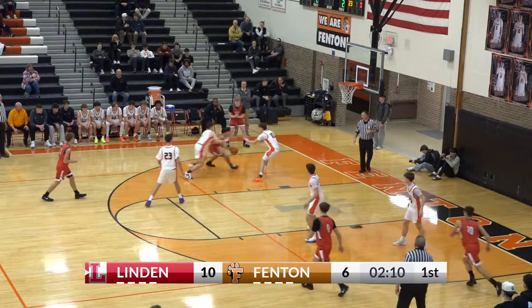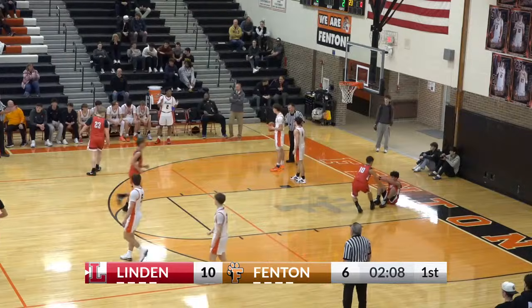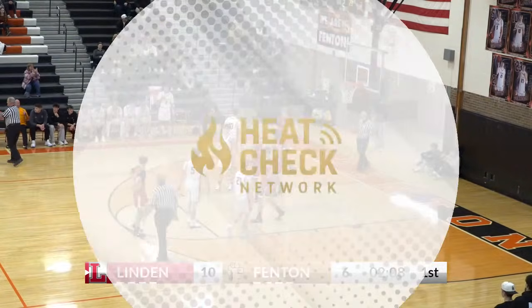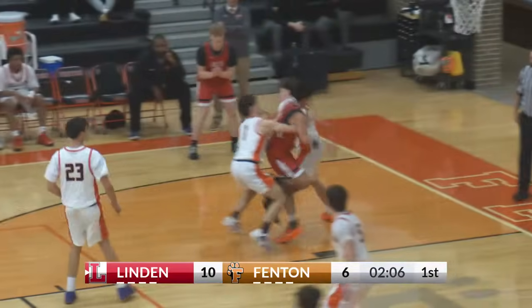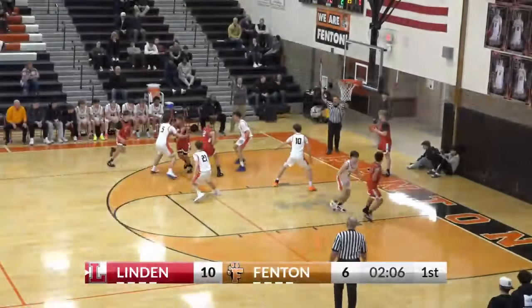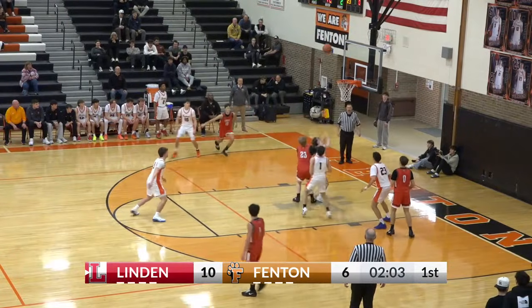Passing around the perimeter. Zuniga gets fouled. And that'll be on Fenton's Maddie Taylor. Just a little late on the rotation on defense. A little bit sooner and he stops that ball. So Linden will get another try from the baseline out of bounds play. This time, it's from 3.